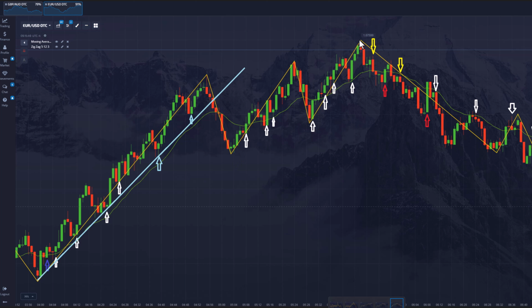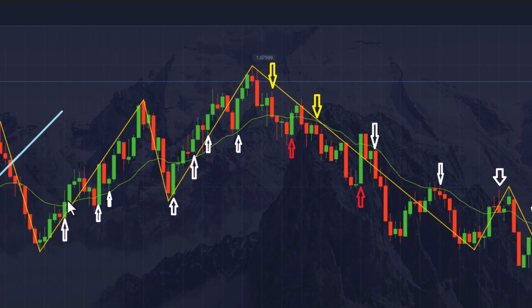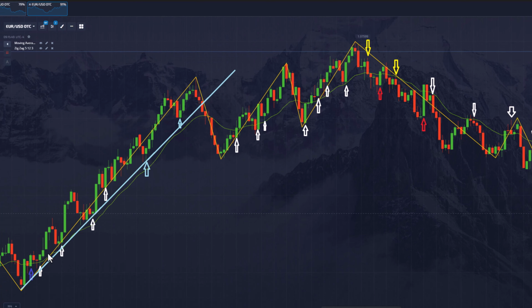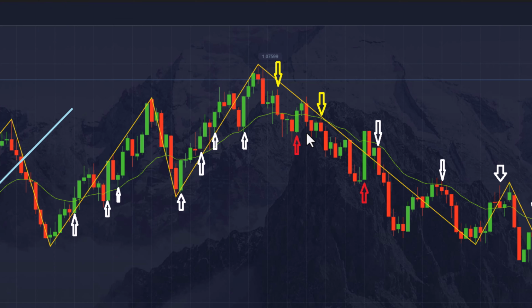And so I saw this first entry, second entry long. I mean, this is one of the cleaner ones out of all these that happened. Out of all these second entries that happened, this is by far the best. You can see 1, 2 legs back. Out of all these second entries that I was just trying to count a minute ago, this is the best one. But guess what? I lost. 1, 2, 3. You know why I lost? Because the market cycle was over.